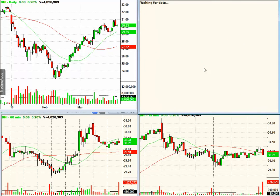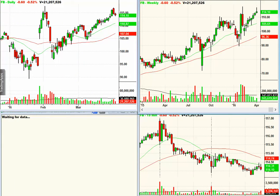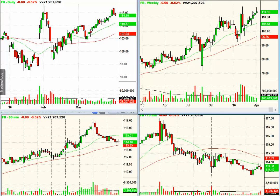Facebook's another one I took for a ride, and I'm out. I'm out once again. Again, you've got a double top possibly setting up here. It's extended into that double top. To me, the higher odds trade is to take your profits, get out, and look to get back in. If it keeps going, great. Salute it, wave at it, say bon voyage. But I got my profits out of it.